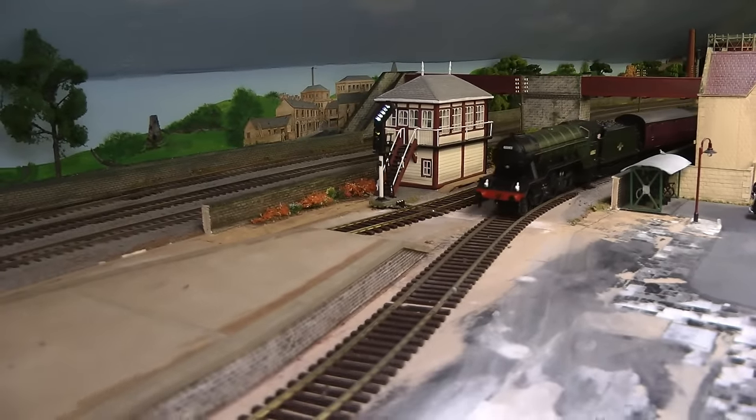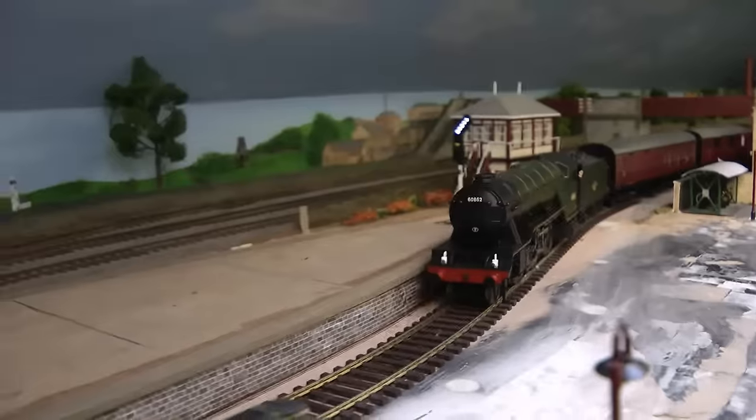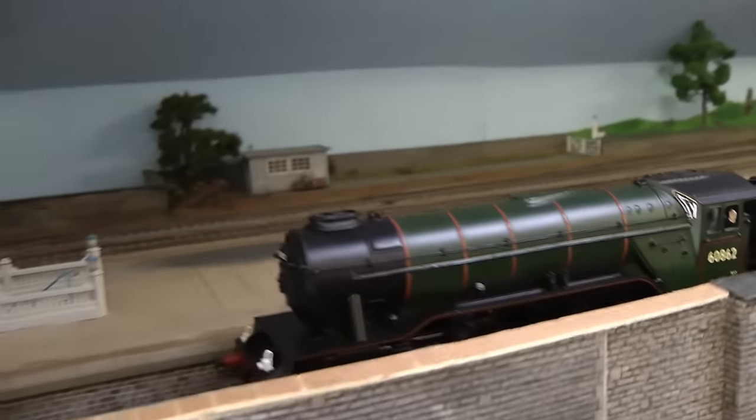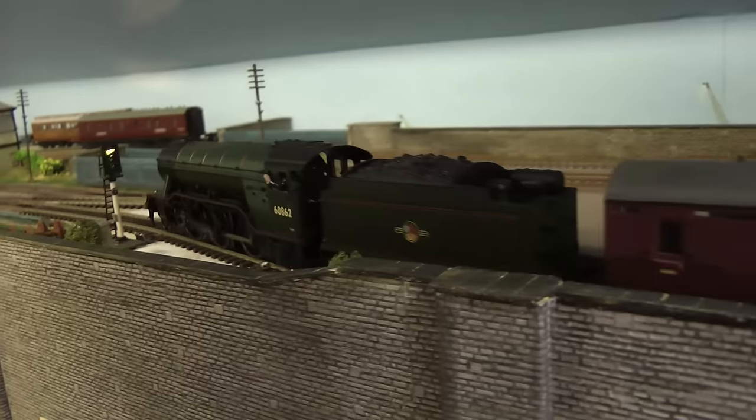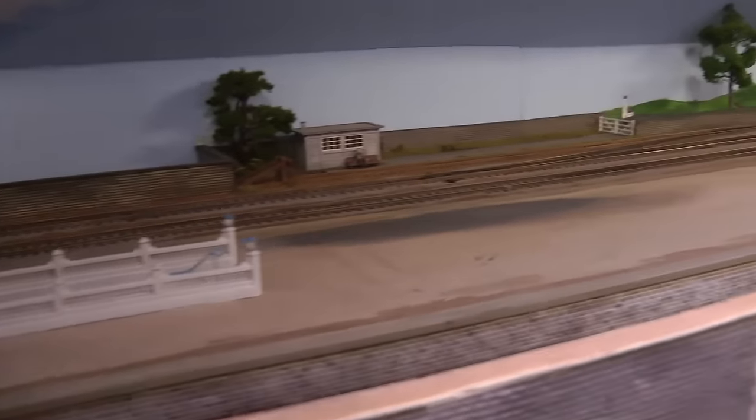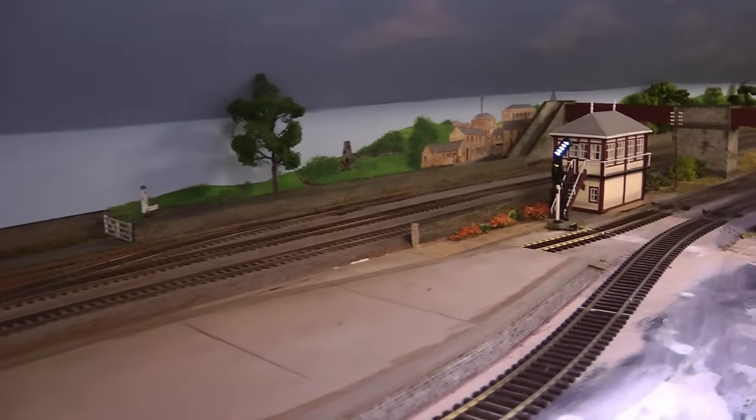And right on cue, here comes the V2, and let's just see if I can high five the driver. Hello driver, there he goes, high five, there you go, that's the first. Right, I did say it was a madcap episode, messing around on the railway. You've got to be nutty to build a model railway, that's all I can say.